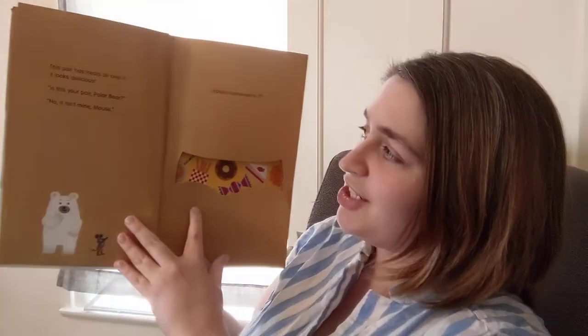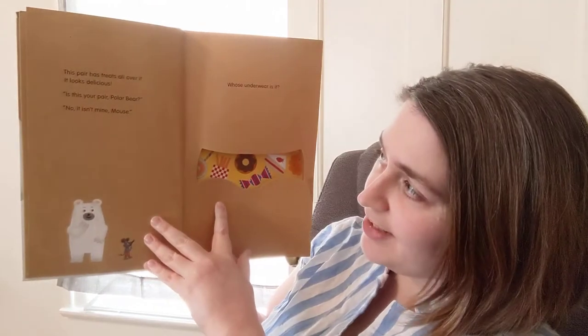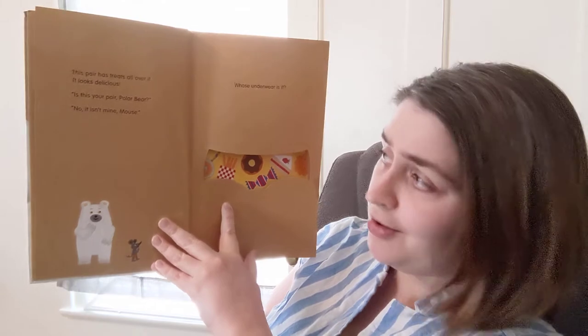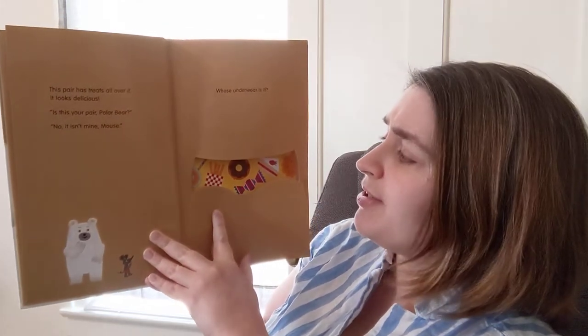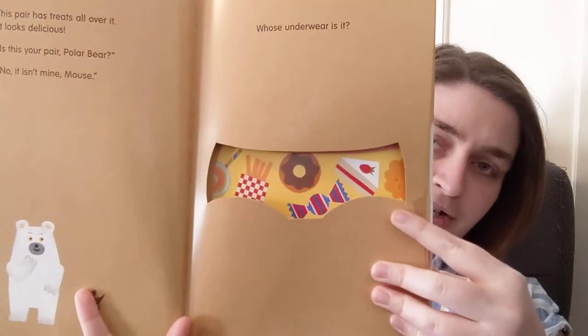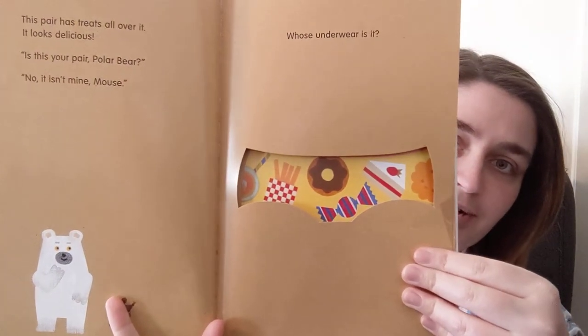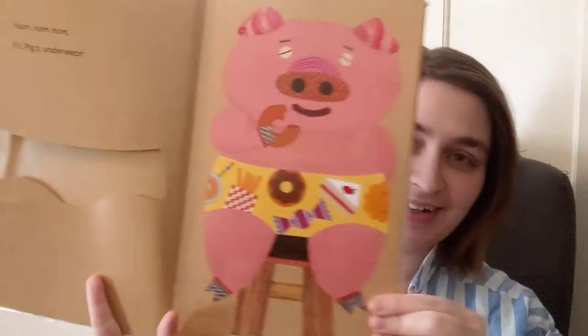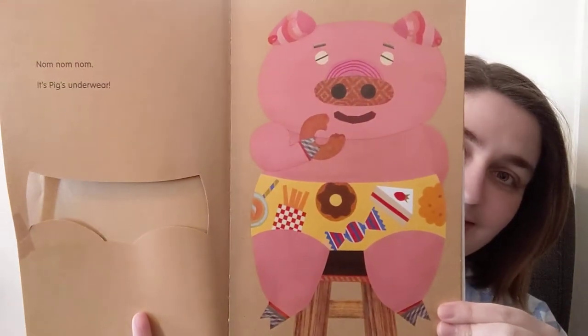This pair has delicious treats all over it. It looks delicious. "Is this your pair, Polar Bear?" "No, it's not mine, Mouse." "Whose underwear is it?" Who do you think would wear underwear with delicious treats all over it? Let's see. Nom nom nom nom. It's Pig's underwear. He's eating a donut.